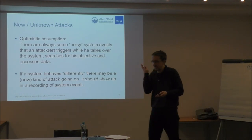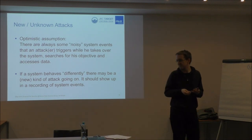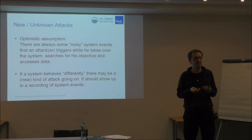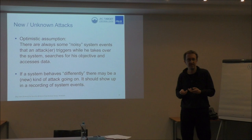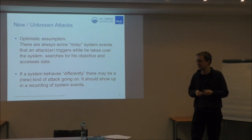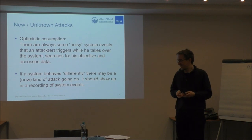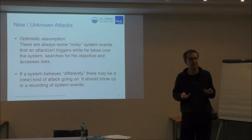Let's think about this problem a little bit. The optimistic assumption with this problem is, when an attack happens on the system, he wants to do something. So he does some operations, he opens some file, he creates some processes. So there is some noise. An attacker triggers when he takes over the system and searches for some data and accesses the data and transports the data away he wants to steal.